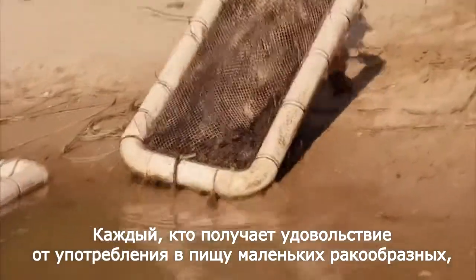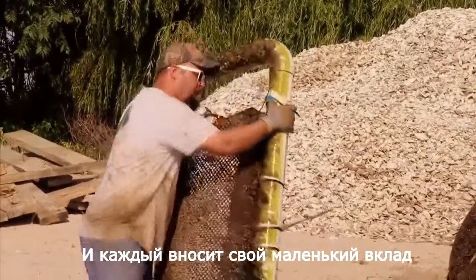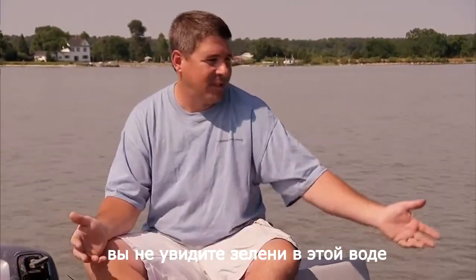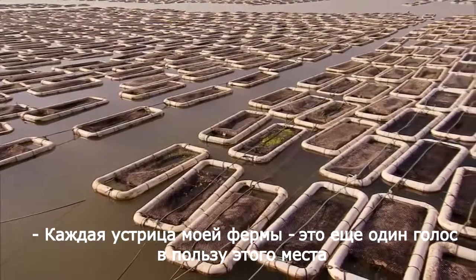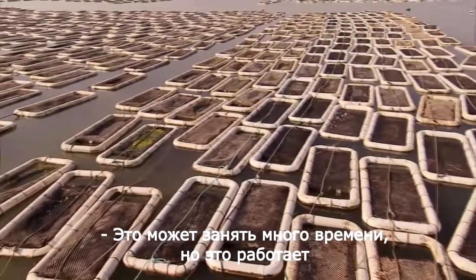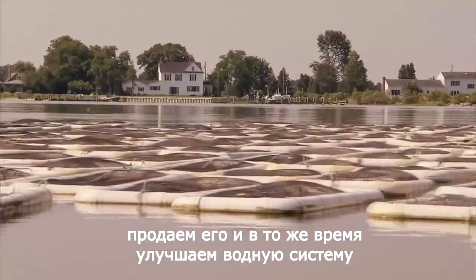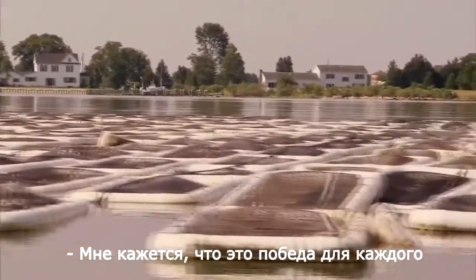Everyone who enjoys or makes a living from this cherished shellfish shares the same hope, and in small ways, each is doing their part. But if we could get the oysters back to historic levels, you know, you would see the green color drop out of this water in no time at all. Every oyster that's coming off my farm is one more wild oyster that's left in place. It may take a long time, but it may work. The fact that we can grow great products like this, make them marketable, sell them, and improve the water systems as we go along, that to me is just a win for everybody.